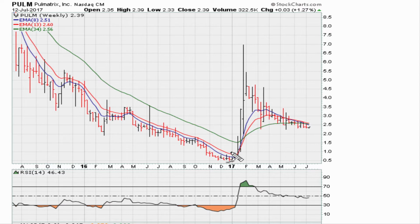Let's take a look at PLUM's move in early 2017. We can see that it had a nice move from about, let's call it under $1 to the highs here of about $7. So that's a good spike. Anyone would like to take part of this advantage if there's such a move in the future.